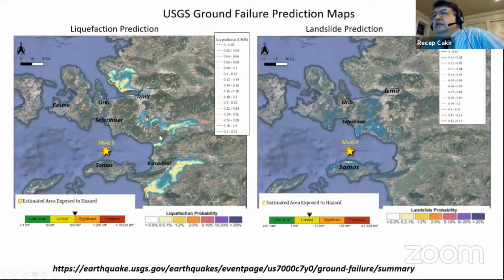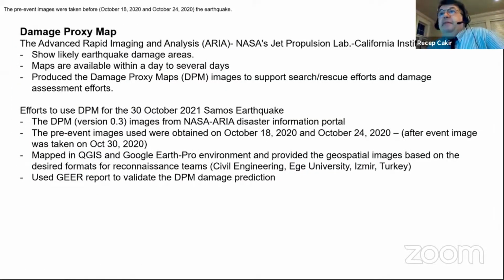Other products come from the USGS ground failure prediction maps, and these are very handy maps. It's a completely predictive product, and it says significant or limited portions are expected for liquefaction. The landslide portion is in limited sections, mostly nearby the epicenter at the high peaks, and also the southern end of the Çeşme Peninsula and the southern coastal area of Seferihisar, which are closer to the epicenter area. Some landslides were also experienced. The liquefaction here is highlighted more, and we'll see later how that plays out.